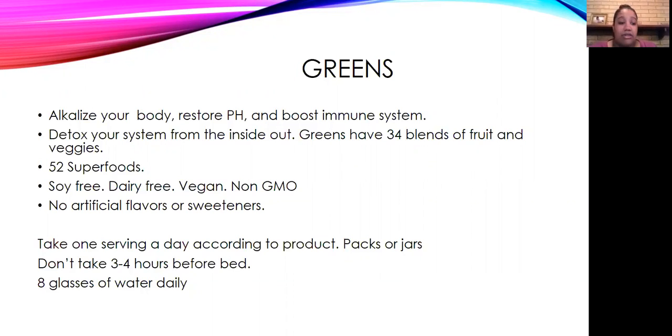As always, with our other products, you recommend 8 glasses of water daily. I mean, by all means, we're supposed to be drinking that anyway. So when people say, oh my gosh, I got to drink water with this, yeah, you're supposed to be drinking that anyway. So just make sure they know that.